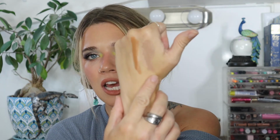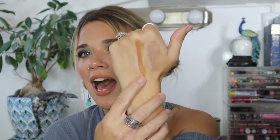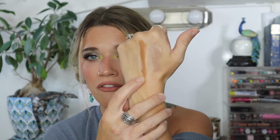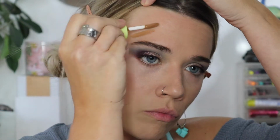And then Shady Business, I don't really love the undertone. So this is the Hello There, very cool tone contour color. This is Shady Business. I find this is a very yellow undertone, which I'm not a huge fan of yellow undertones, but I really, really love this formula a lot. I do need to try to find something more in between, or even maybe a little bit more neutral but darker. But this formula is so blendable.